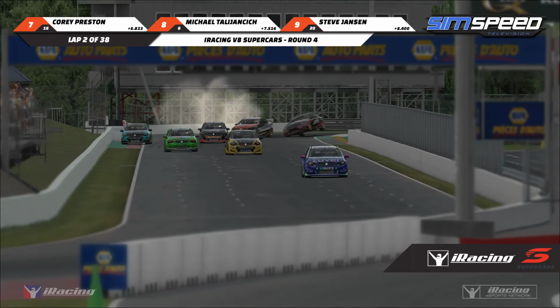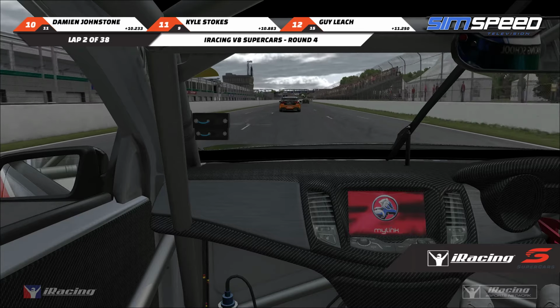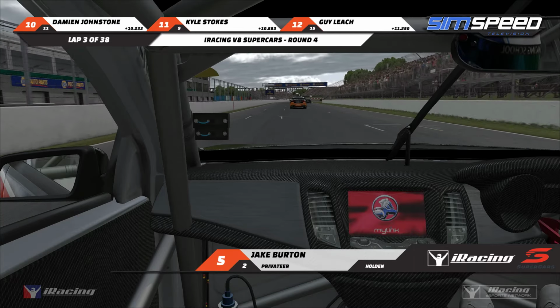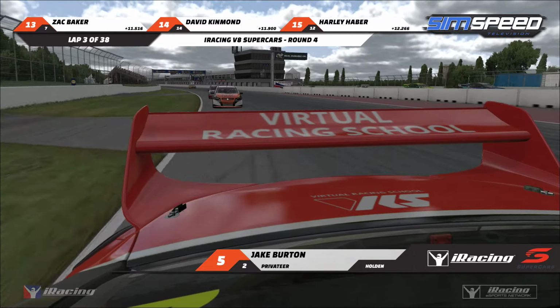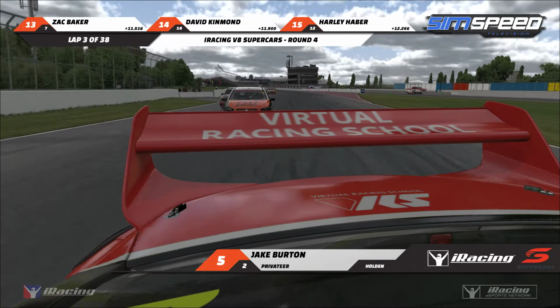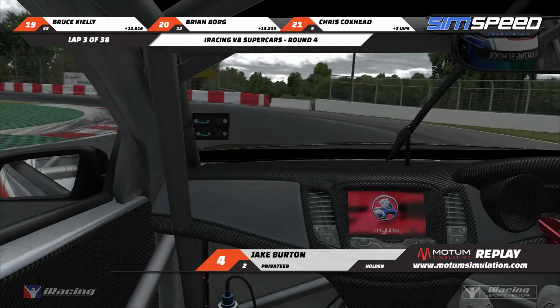He's going to have to be careful not to get in the way of Dean O'Brien as they all squirrel through the final chicane there, with an extra third apex from Jake Burton there for some people. So very, very hot at the beginning of this race. Normally we see these guys cool it down until the first pit stops, but it's all holds barred tonight. Brett Loxton's got to slow down into turn number 1 amongst all of that as well.